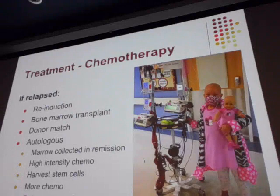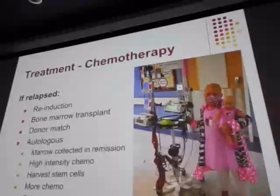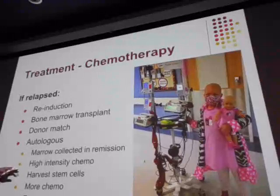It almost sounds worse to have relapse than it is to just originally have cancer. Well, yes. And if they've relapsed once, they're at higher risk of relapsing again. And the older they are when they relapse, the less likely they are to be able to make it all the way back through this process.